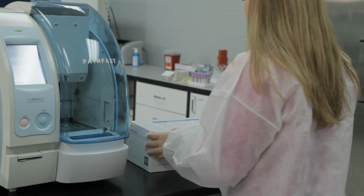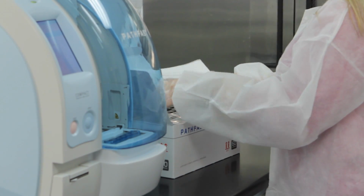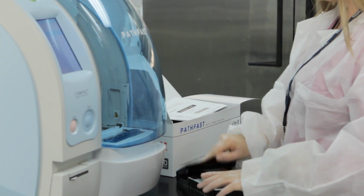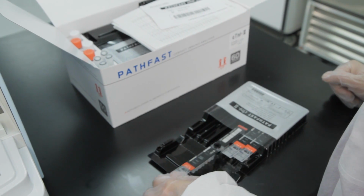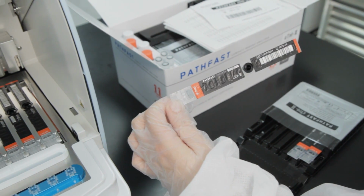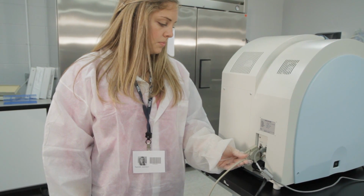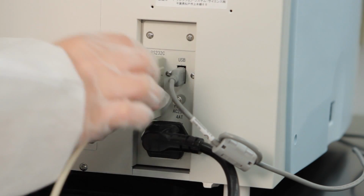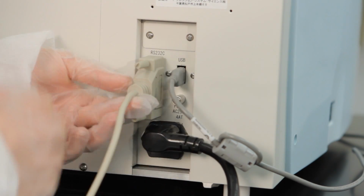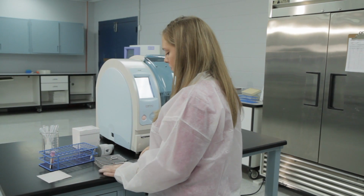The all-in-one reagent cartridge eliminates individual reagent and system solution handling, making the process simple. There are no additional buffers or substrates needed. Everything is included in the test cartridge. No water supply or drain system to deal with, and the analyzer is easily connected to a laboratory or hospital information system. The PATHFAST system is easy and intuitive to operate.